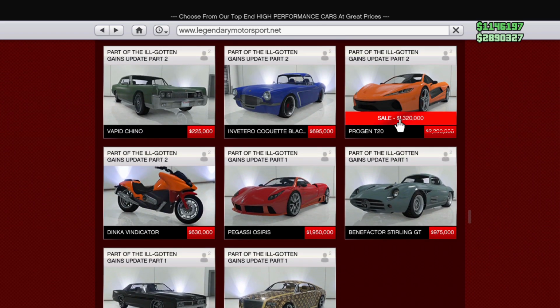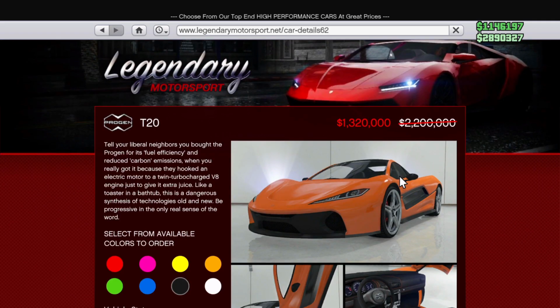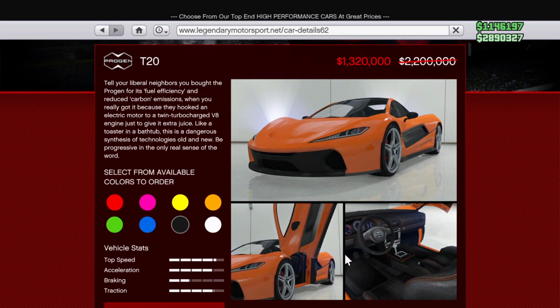You guys can go ahead and pick up this sale. This was one of the fastest vehicles on 360 and PlayStation 3, so definitely a vehicle to have in your portfolio. So the next thing we're going to take a look at is the boats.